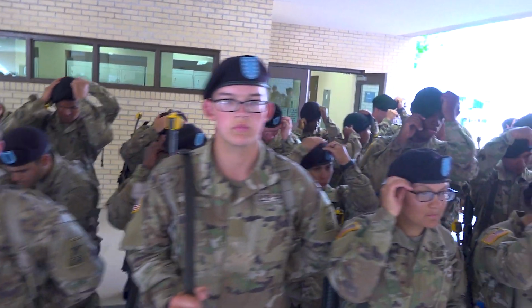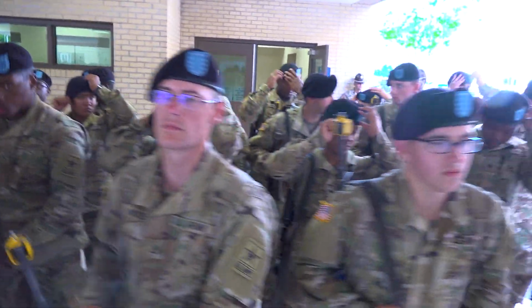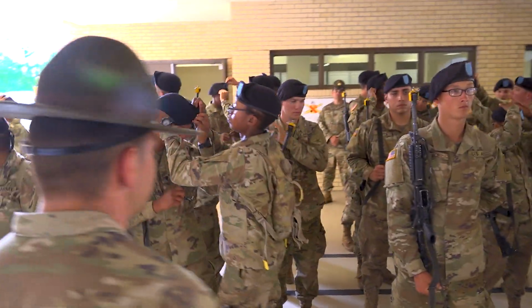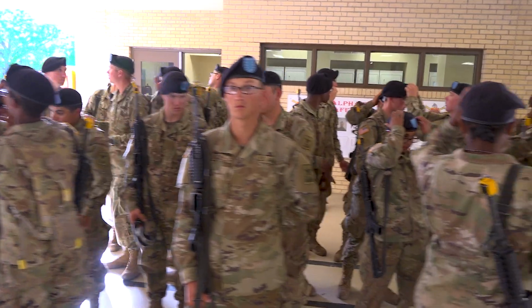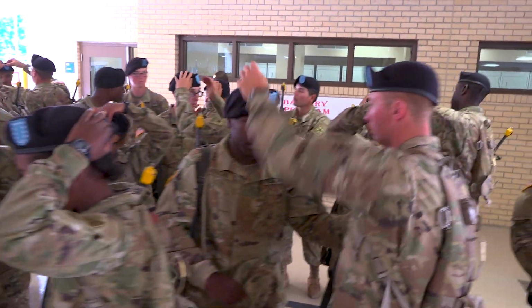The ceremony is a tradition for BCT soldiers Army-wide, all with slight variations that make them unique. Putting on their berets signifies that the trainees have earned the title of United States Soldier. They will now stand with their drill sergeants as the nation's newest soldiers.